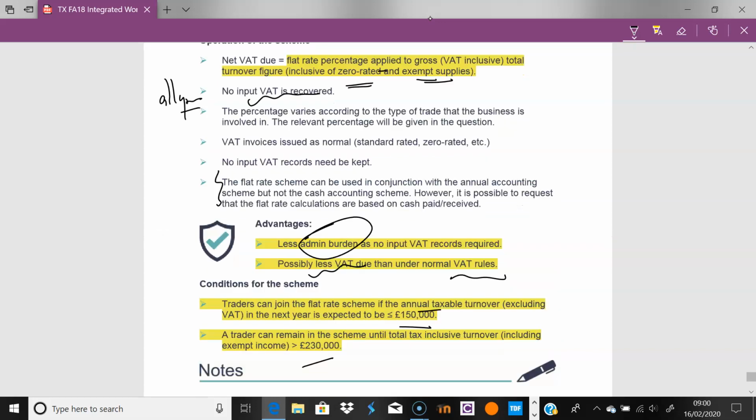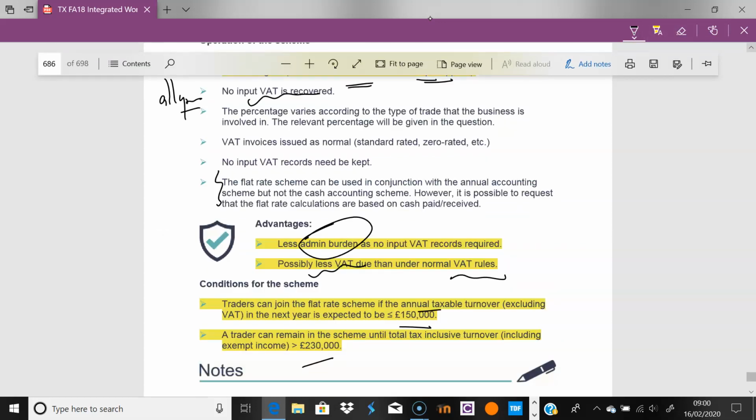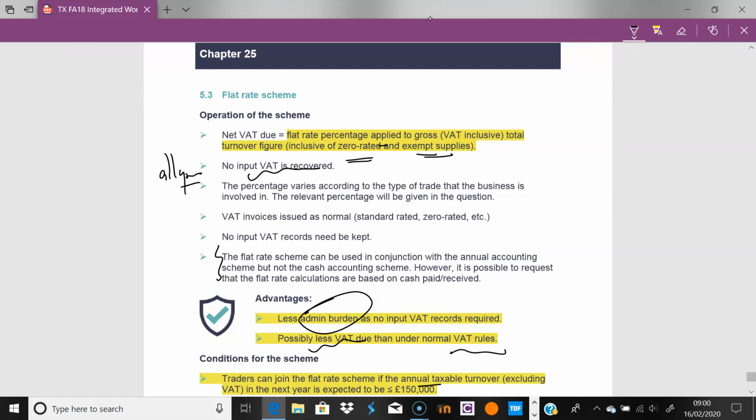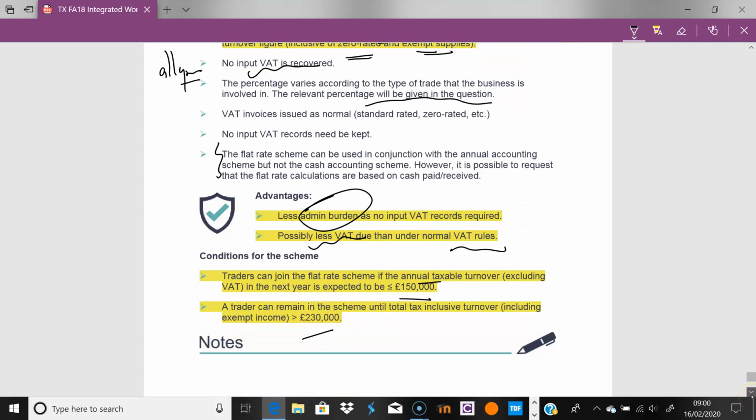Oops, sorry, where are we? I thought the rate was written somewhere. Here we are. Flat rate scheme. There is a percentage given. It says the relevant percentage will be given in the question. So you just look at that percentage, and we literally just do it that way.